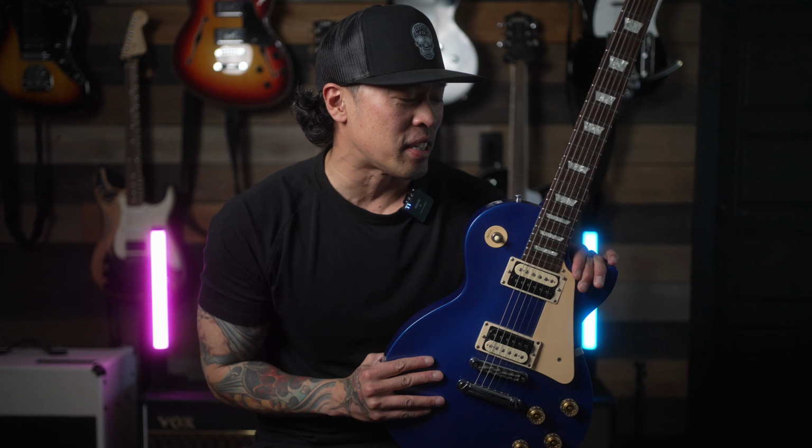What do I think about this guitar? Well, obviously I've had it for 18 years. I love this guitar. It is not going anywhere. And I love Gibson guitars. Obviously I own other brands, but to me, I consider myself a Les Paul guy. It just feels the best for me.